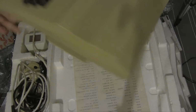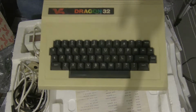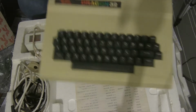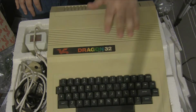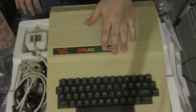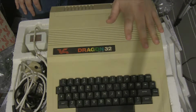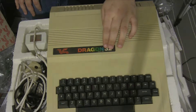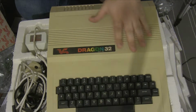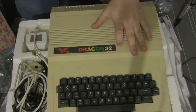Yeah, so anyway, here she is. The Dragon 32. It's an interesting machine. So this was built in Port Talbot in Wales by Dragon Data. Now this is the Dragon 32, there's also the Dragon 64. I think you can probably guess the differences, but just in case, this is the 32K model and this the 64K model. And it is based very loosely around the TRS-80 and is partially compatible, although not fully.